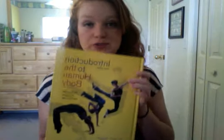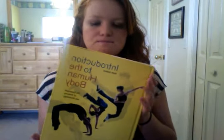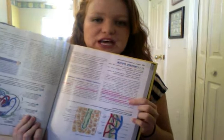Here's my anatomy and physiology book that we used for class. Let me just show you. I used a different system when I did this for highlighting, but if your book looks like this, these are my tips for how I study. I did not highlight a lot of information. I highlighted just what I thought was important, none of it being vocabulary words.